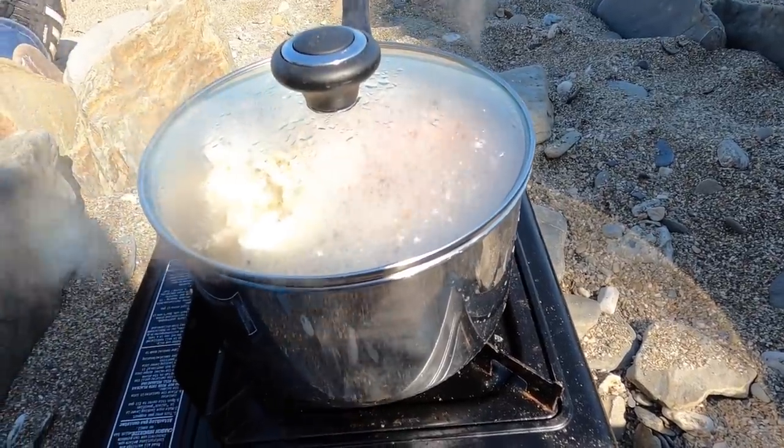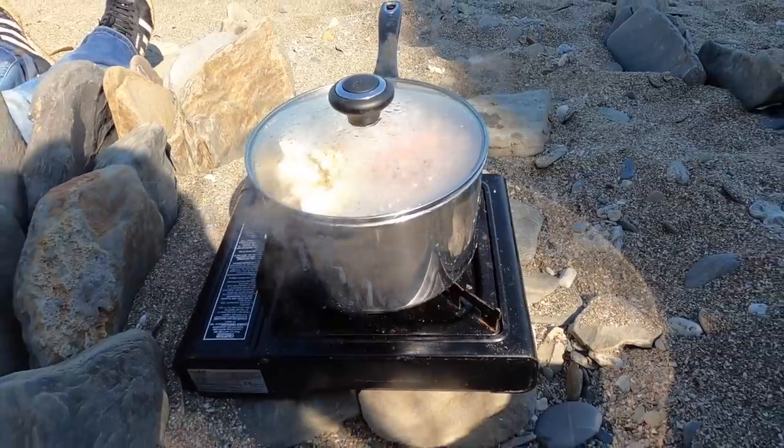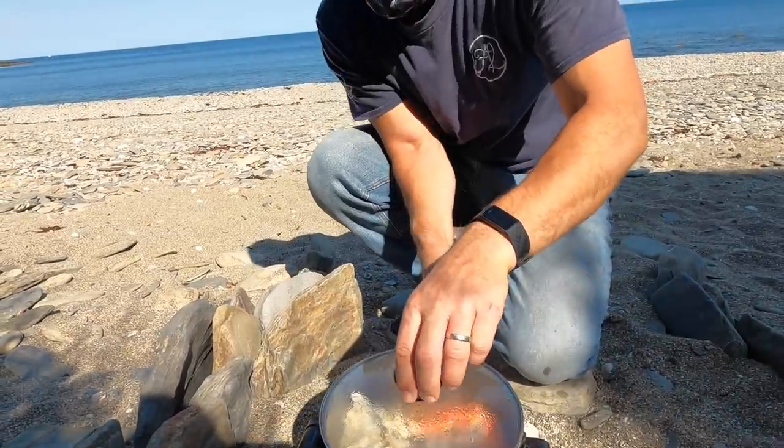Full rolling boil now, 2 more minutes. Right, that's 2 minutes after the rolling boil. I'll just go and take this water.